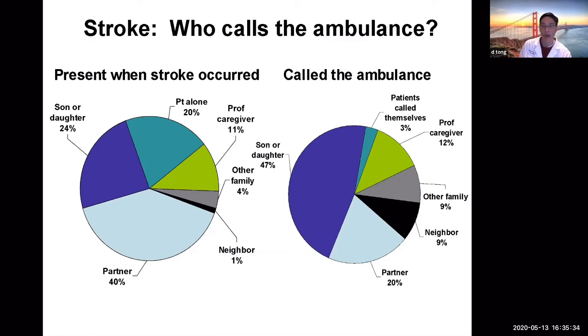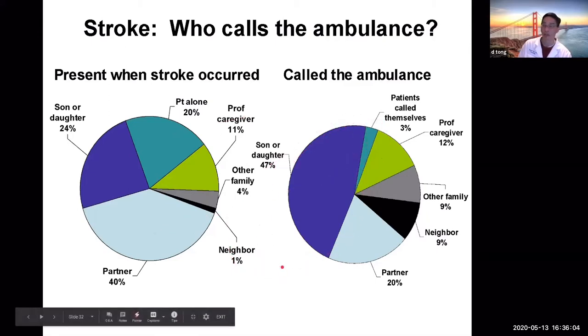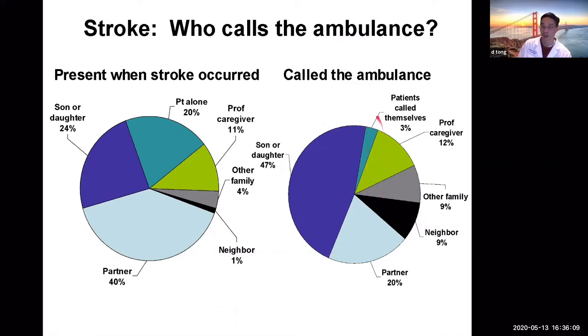This is just talking about who calls the ambulance with a stroke, because a lot of times you wonder, well, who needs to know this information? And it actually turns out, a lot of the time the patient is alone or with their partner only, or maybe even a family member. Almost always, or more than nearly half the time, the people that call the ambulance are not the patient or their partner, it's the son or daughter. So we actually spend some time training the children of people that are at risk for strokes.